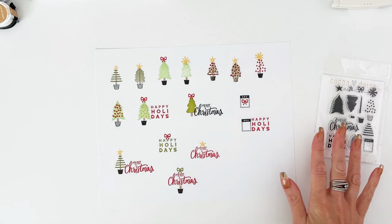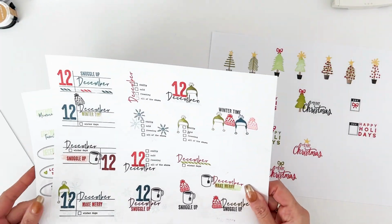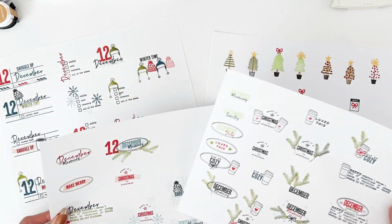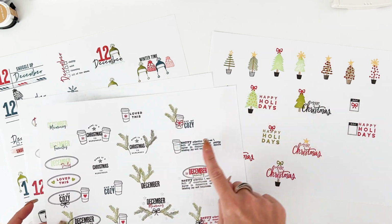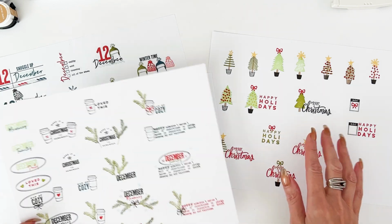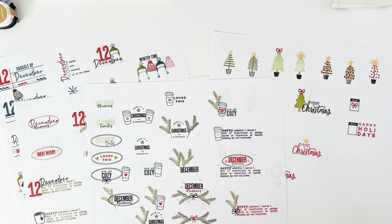So lots and lots of ideas. I ran out of time and did not have time to try and combine these with these. But I think basically if you substitute any of the trees for the pine bows or the coffee mugs, you would get the same look. But this should give you a good start on how to take all of those stamp sets and really, really stretch them and just play and have fun. And so have fun with your stamp sets.